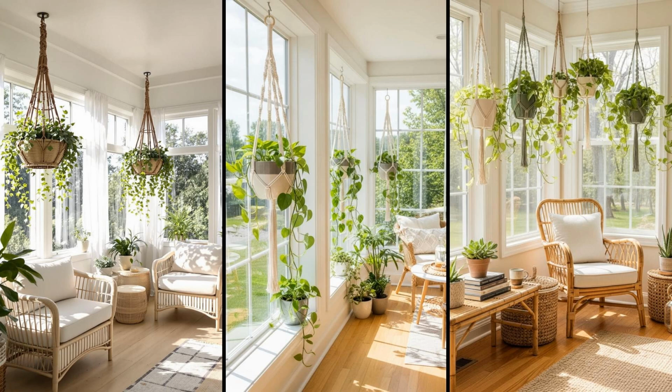However, consider plant needs. Not every vine thrives in intense light. Opt for pothos or philodendron. They handle the sun well. Rotate your planters occasionally so growth stays even. With this simple swap, you add texture, color, and a little nostalgia, all while keeping floor space clear.